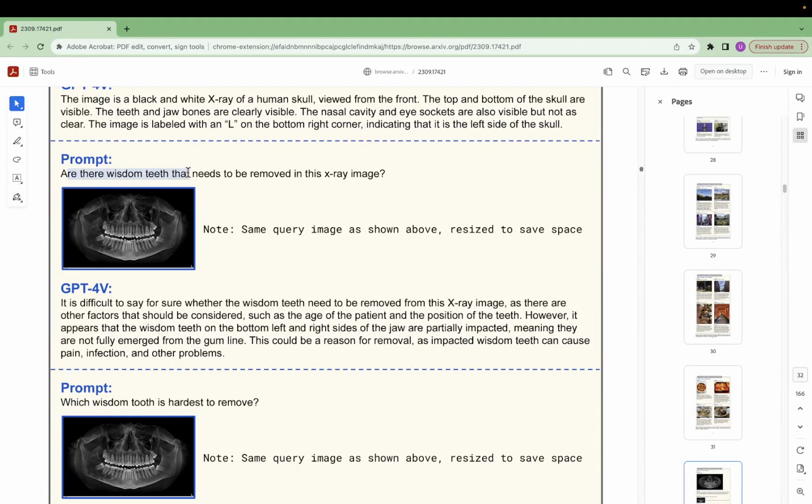Are these wisdom teeth that need to be removed in this X-ray image? It says, it is difficult to say whether the wisdom teeth need to be removed from this X-ray, as there are other factors that should be considered, such as age of patient. That's really cool, actually. Meaning they are not fully emerged from the gum line. Oh yeah, that's pretty cool. And this model is not even a medical model or a dental model. Wait till we have a dental model.